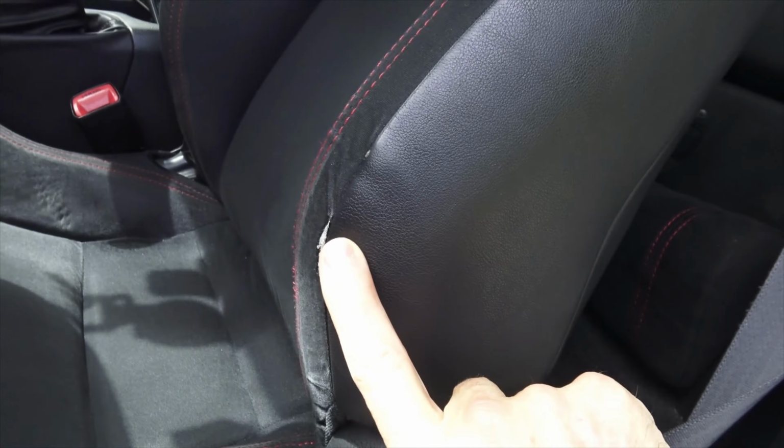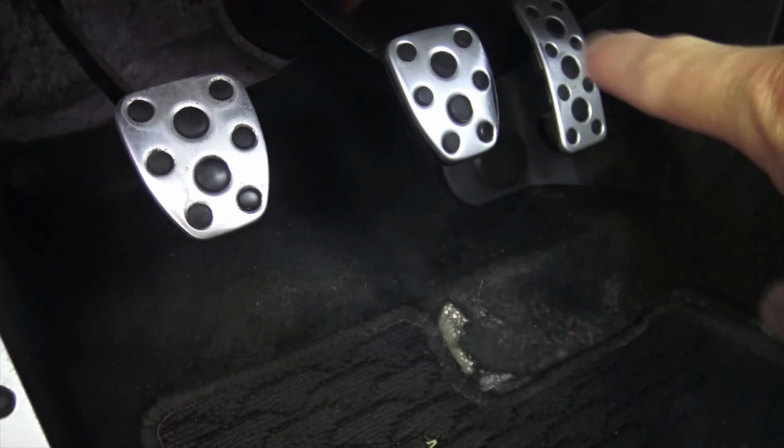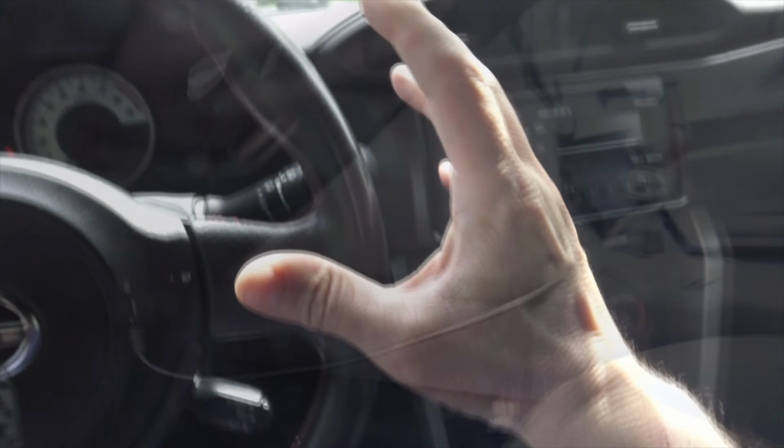The carpet is not high quality in these cars. It does wear through, especially if you drive this car in the winter. It'll affect the carpet. The aluminum pedals have stood up well, but there is wear, as you can see on the pedals, but it hasn't worn through yet. But there is wear.